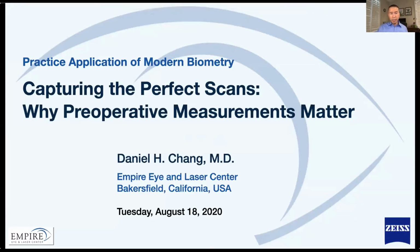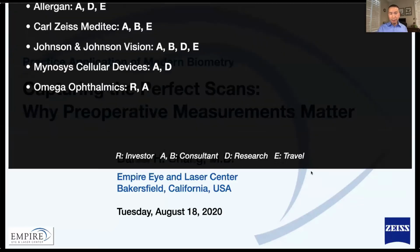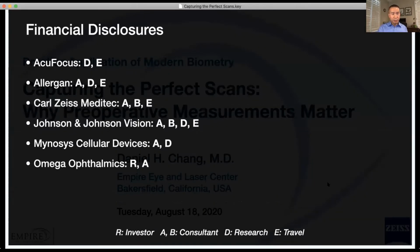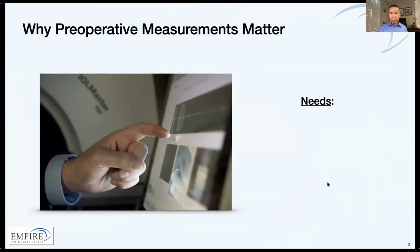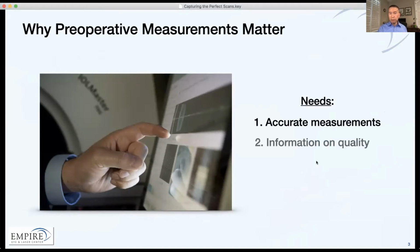So I'm going to talk about capturing the perfect scans, why preoperative measurements matter. Perfect is a high bar to set, but that's what we should try to shoot for, I suppose. Again, these are my financial interests, obviously with Carl Zeiss. Preoperative measurements matter for two reasons, or we need two things. Number one is we need good measurements. And number two is we need information on the quality of the measurements. They're slightly different concepts, but they're actually interrelated and they're both important.